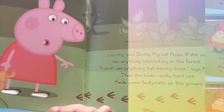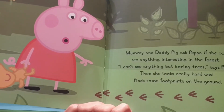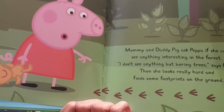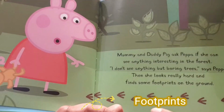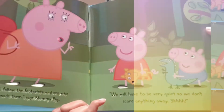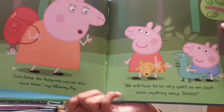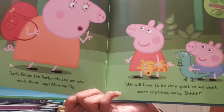Oh no. Mummy Pig and Daddy Pig ask Peppa if she can see anything interesting in the forest. "I don't see anything but boring trees," says Peppa. Then she looks really hard and finds some footprints on the ground. Can you see the footprints on the ground? I wonder whose footprints these are. "Let's follow the footprints and see who made them," says Mummy Pig. Does anybody know who made those footprints? We will have to be very quiet so we don't scare anything away.